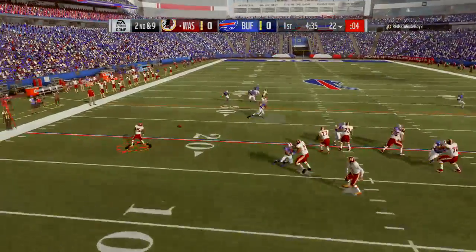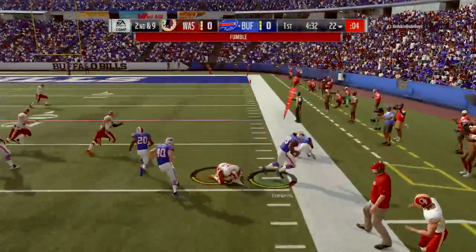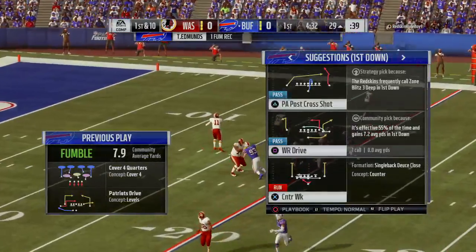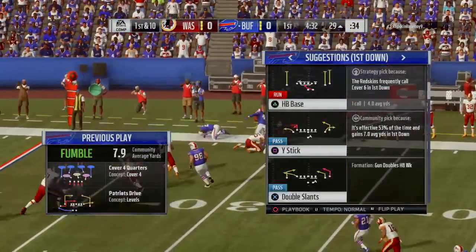On second down, here's Smith. He's going to flip that out to the flat. It's complete. The ball comes out. Now this is picked up by the Bills. And not the clean start that we had envisioned. You thought this would be a pretty crisp game, but a turnover for a turnover.